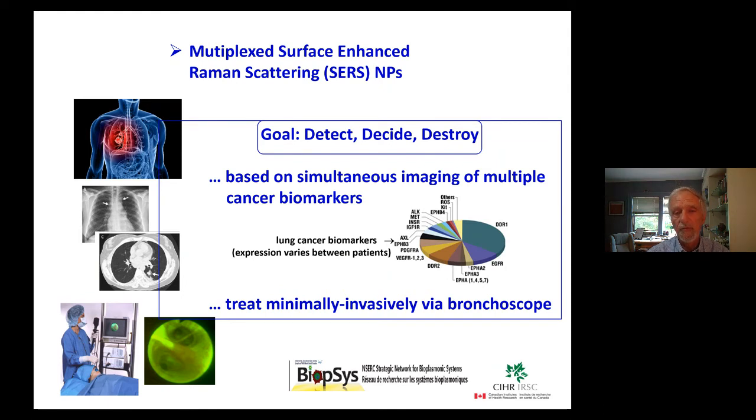And what's been known for a number of years is that how you determine whether or not a lung cancer is going to be dangerous or not depends on how different biomarkers in that cancer are expressed. You've all heard of antibodies and other biomarkers on cancer cells. And it turns out that lung cancers are very, very heterogeneous in the expression of these markers. And it's only the pattern of expression that allows the pathologist and the physician to decide if this is a dangerous tumor. So what we really need is to be able to simultaneously image multiple cancer biomarkers.